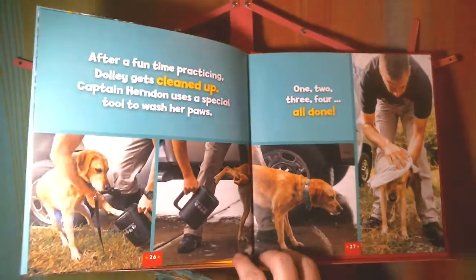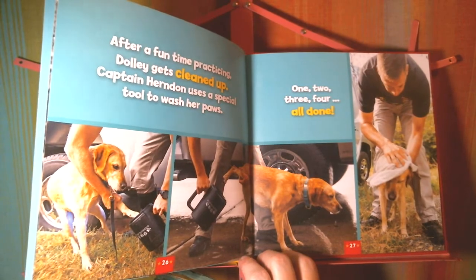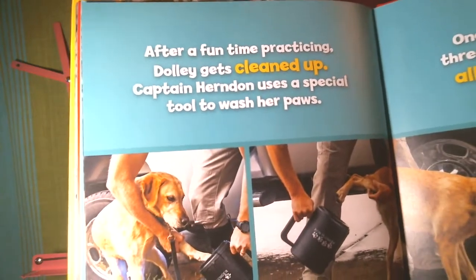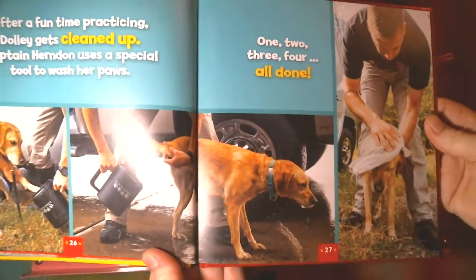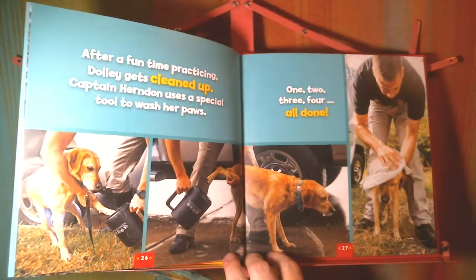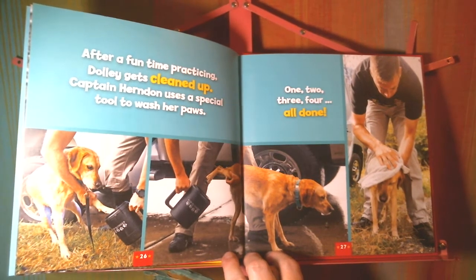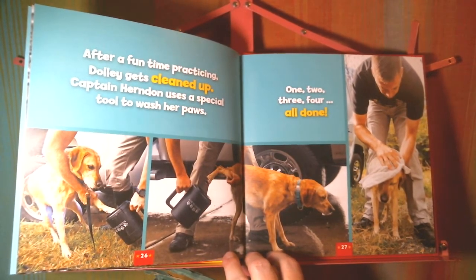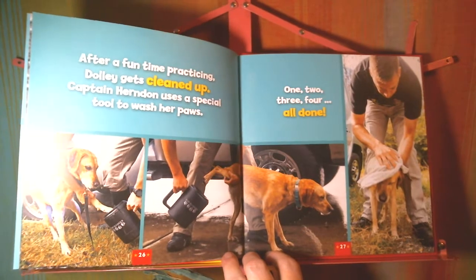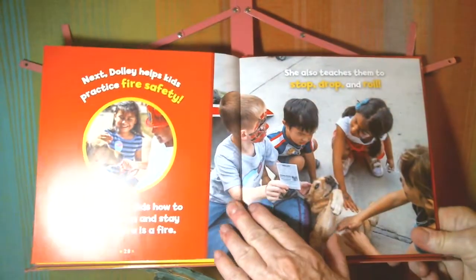After a fun time practicing, Dolly gets cleaned up. Captain Herndon uses a special tool to wash her paws. 1, 2, 3, 4, all done. So she gets her feet put into this sort of bucket cleaner device, and then he wipes her all over, because sometimes the residue, the stuff left over from fires, can be combinations of bad chemicals that are very bad to keep on your skin. And we want to take care of our dogs and our firefighters, who have the same problem.